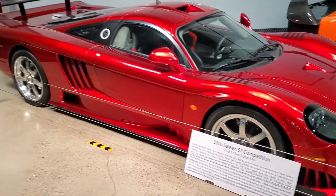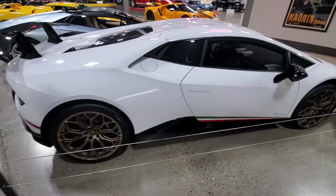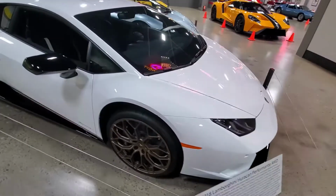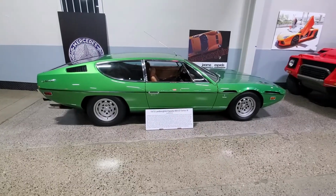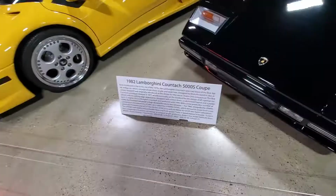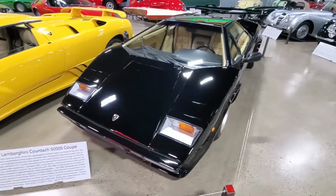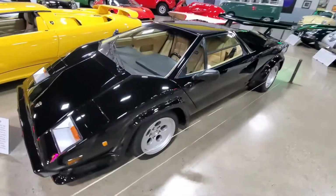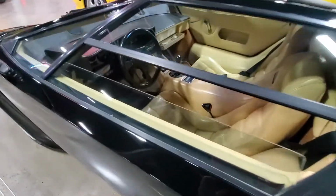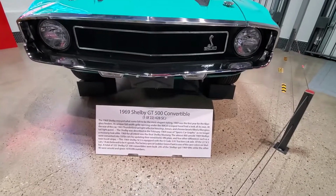Then you got the Saleen. They're most known for their Mustangs, but they did make individual cars too at one point. You got this Lamborghini. I like the older Lamborghinis better myself, but they had a whole series of them. I didn't get enough photos. Here's an Espada, and you can see one of their SUVs over on the side. The Countach, that's my favorite. I really love those cars. Not very practical, but so gorgeous. I don't know if I'd ever actually like to own one, but it is beautiful.